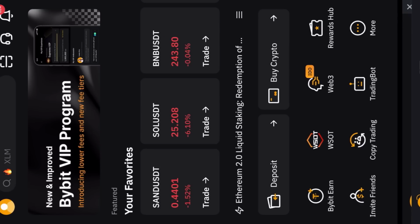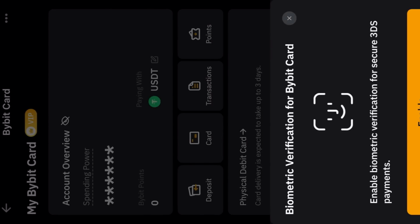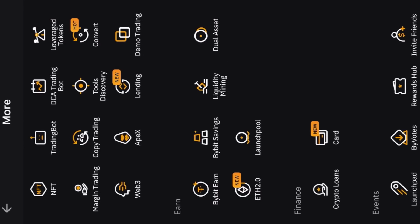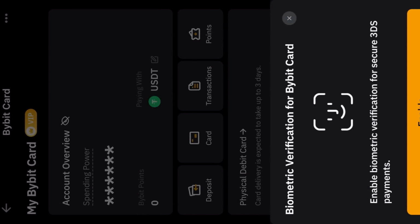But what's very cool is now you can get a card on Bybit. You can get a physical one, and this is my card. I have a digital card, and I've already ordered a physical one. Right now in this card, I have around spending power. I spent 167 euro on it today. Why isn't it showing me my spending power? It's frozen for some reason. Let's go back. So now you can get debit cards and physical cards.